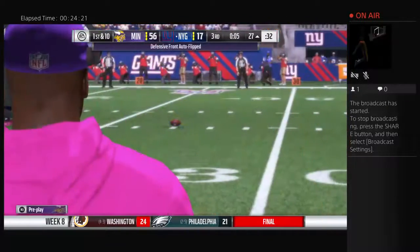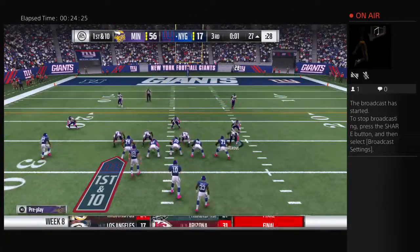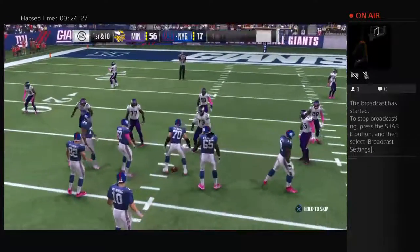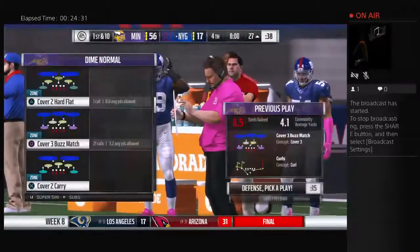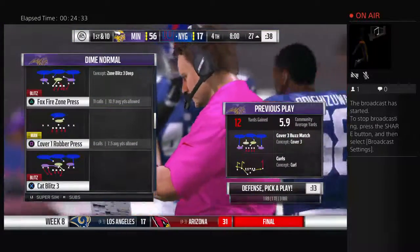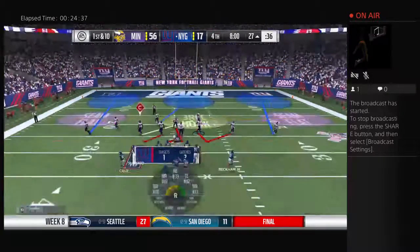Now the offense lining up 1st and 10. Back now here at MetLife Stadium. And this is a blowout so far as we get set for the fourth quarter. A very one-sided affair.